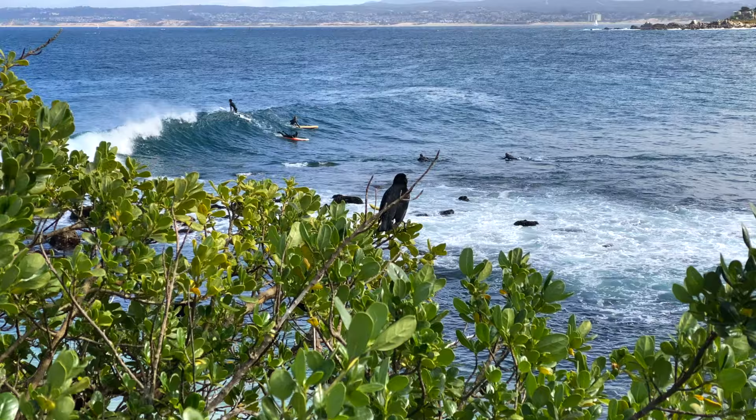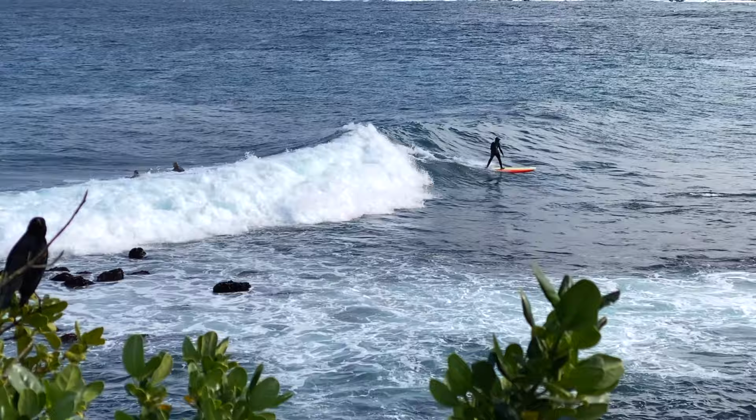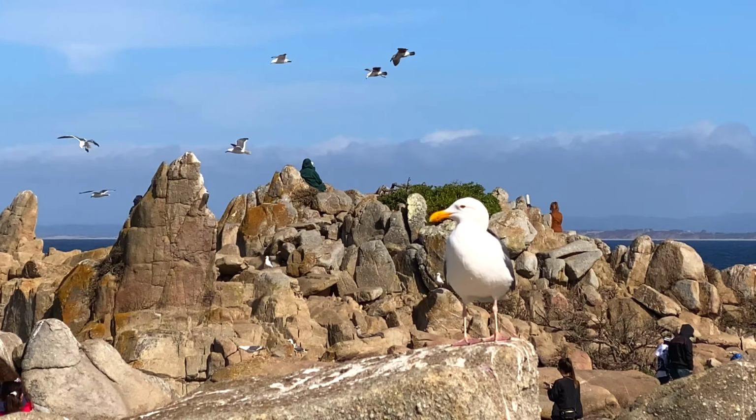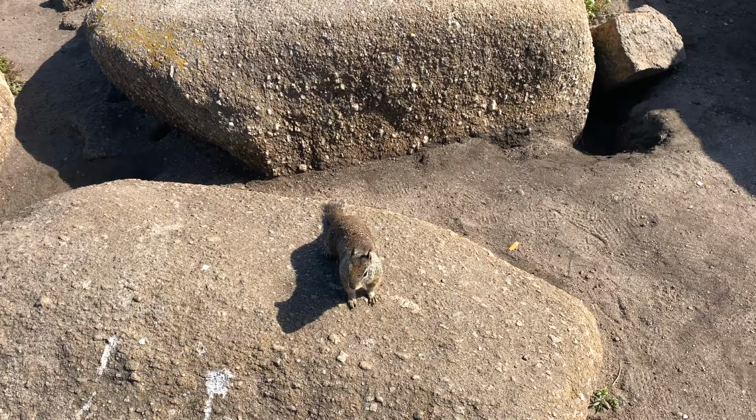At Lover's Point Park, there's a cute little surprise waiting for you. We don't mean the seagulls. We're talking about these little guys that will approach you and beg you for food.